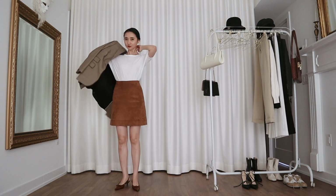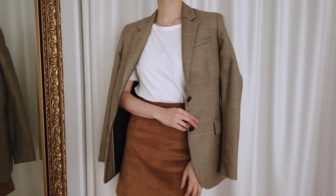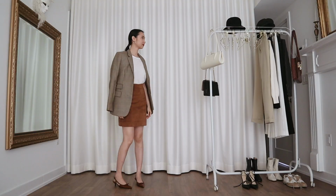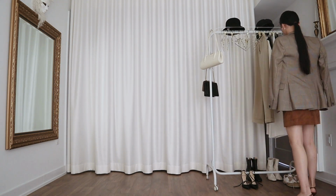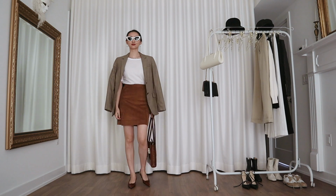Now I'll drape this houndstooth blazer on my shoulder because not wearing your jacket properly is like the key to becoming a fashionista. To finish the look, I'll carry my matching brown bag, you know, to match with the shoes, and I'll also wear my white cat-eye sunglasses.